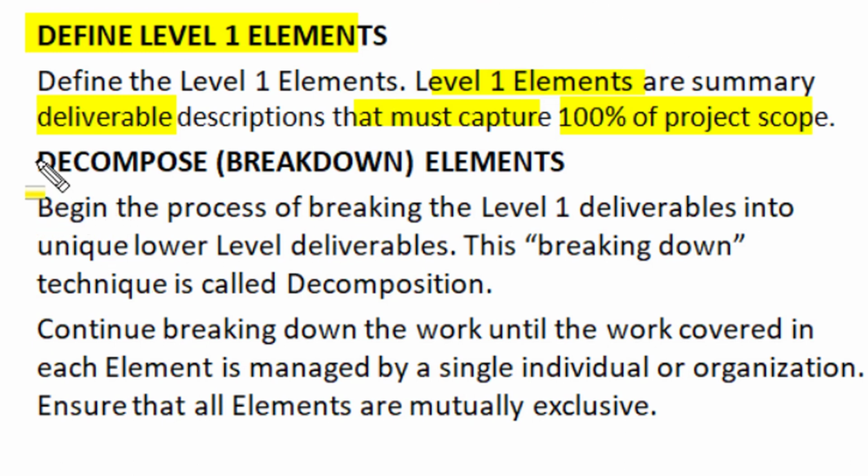Now we have to decompose or break down each and every deliverable of level 1 into unique lower level deliverables. This breakdown technique is called decomposition. So the total complex work of any deliverable is parted or decomposed into different unique lower level deliverables, and we will continue breaking down the work until the work covered in each element is managed by a single individual or single work package. That decomposition ultimately ensures that the final work package elements are mutually exclusive, and we know by which resources and by which team member that particular work package has to be executed.